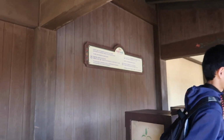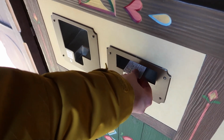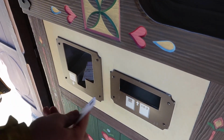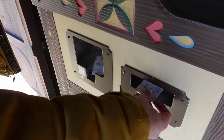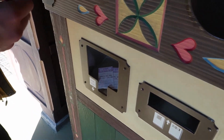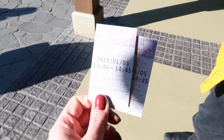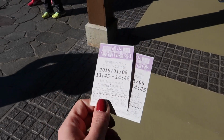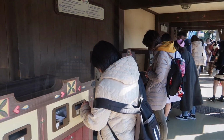We are at the Winnie the Pooh Fastpass ticketing location. After Pooh's Honey Hunt has finished all of its Fastpasses distribution for the day, the Pooh's Honey Hunt location is giving out Fastpasses for It's a Small World, which is what we've just got. That's crazy. So now we have Fastpasses for It's a Small World from 1:45 to 2:45, and we got them in exactly the same location as Pooh's Honey Hunt this morning. Crazy.